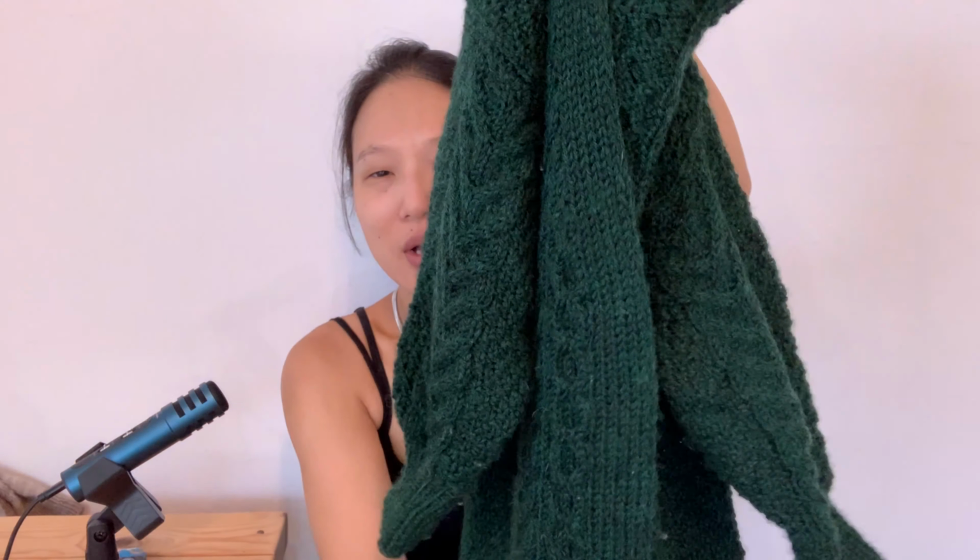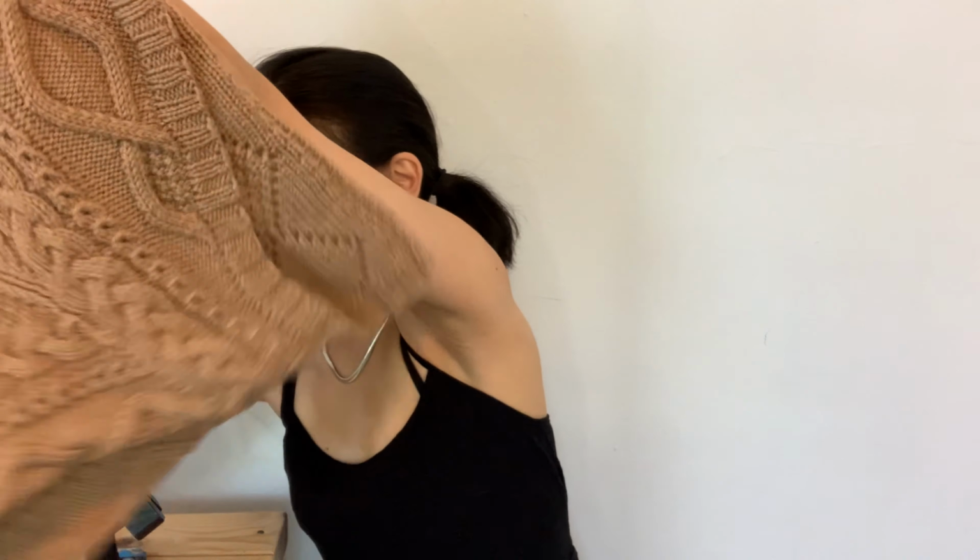Again, because my style has changed so much, I don't know how much I'm going to get out of it this year, but I do still like it. I do plan on keeping it at least for this season, and if I don't end up wearing it, I'll put it in storage. So the final cardigan that I have to show you has been in storage.